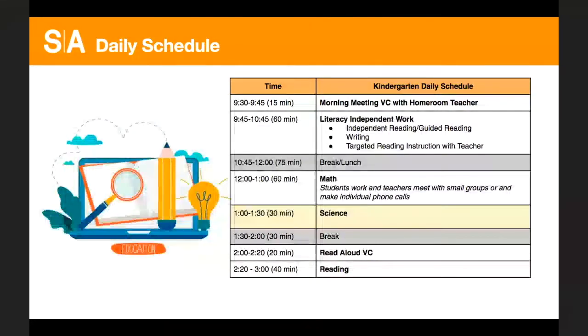In the afternoon, they'll do math. Again, this will vary by class, but your scholar could be meeting in a small group to go over their math or over a phone call. There's science in the afternoon. They'll have a break, and then they'll do a read aloud video conference in the afternoon, followed by some more reading at the end of the day.